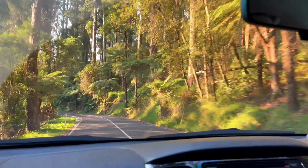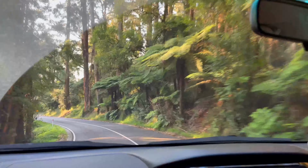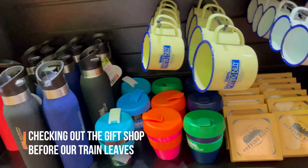So we booked a tour. Oh, hello, sun. We booked a tour to basically go around the track and also visit their museum and also have morning tea. So I think we're going to have like scones, tea, that sort of stuff. So I'm really, really excited, and the Dandenongs is very, very pretty. Might get one of these.